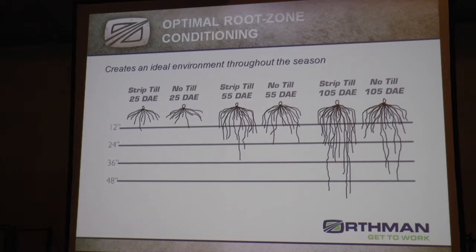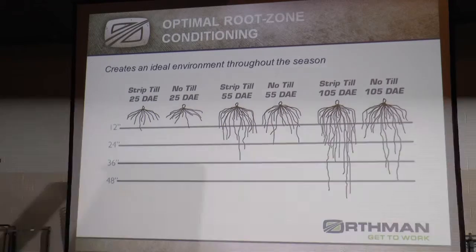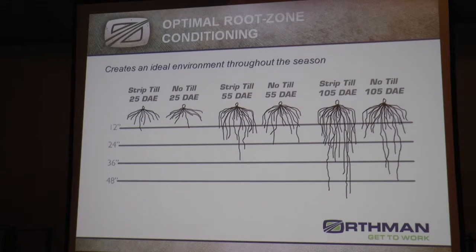Next slide. Here is a root system comparison with one particular root architecture of a corn plant. At 25 days between strip till and no-till, that's 25 days after it emerged, you can see the root system isn't a whole lot different, but there is some, for those of us that look at roots crazy-wise. Then at 55 days, the corn now is chest high. You can see that the root system is getting deeper with the strip till versus the no-till. Partly is because the soil is still a bit cool longer.